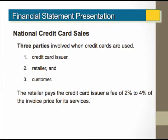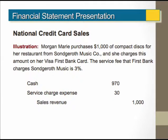So let's take a look at an illustration. Morgan Marie purchases $1,000 of compact discs for her restaurant from Songrowth Music Company, and she charges this amount on her Visa card. The bank service fee that First Bank charges Songrowth Music is 3%. So Songrowth Music has to do a journal entry because they received the money from the bank the same day the sale occurs of debiting cash of $970, debiting service charge expense, which is charged to the company, of $30, and then they recognize the sale of $1,000. So the $30 is the service charge charged by the credit card company.